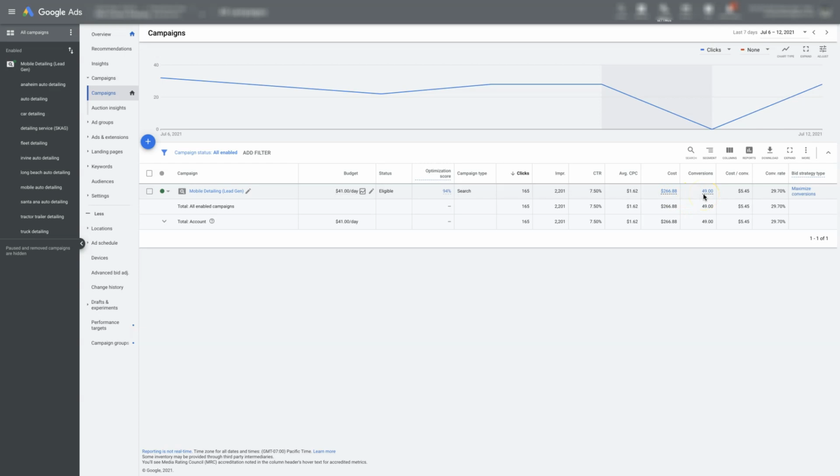Now, this is a mixture of form submission leads and inbound phone calls. The majority is inbound phone calls, and I'm going to go through the conversion actions after this part. The cost per conversion, so that's a cost per lead, they're getting leads for $5.45, and the conversion rate for the campaign this past week is 29.7%, which I'm extremely happy with. Anything over 25%, we're all smiles about. So that's a total win.